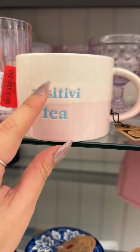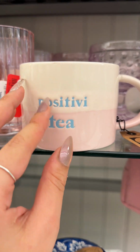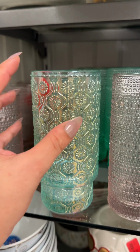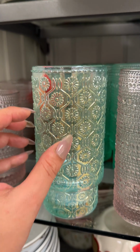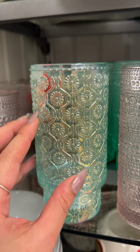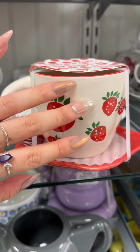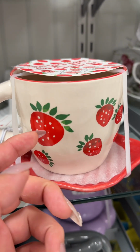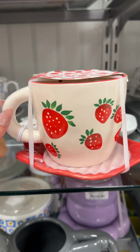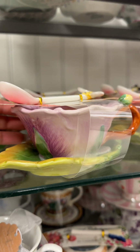This was this little positivity mug. I thought it was kind of cute, but I didn't want to buy any more coffee mugs on this trip. What do you guys think of glasses that are shaped that way, like with the narrow bottom? I feel like I would just spill them all the time because their base is less stable. This strawberry cup saucer was so cute, but the painted strawberries themselves weren't my favorite.